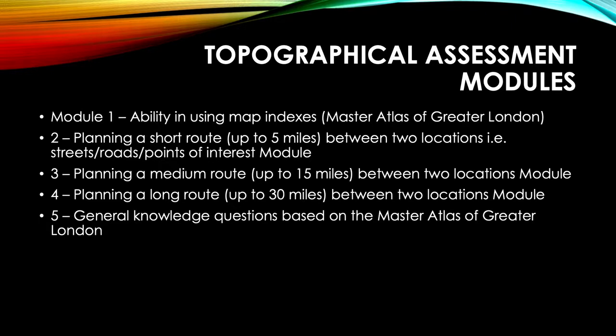Module 2 is planning a short route between two locations. They will give you two locations, and you have to draw a route from one point to another, up to 5 miles, probably about one page. They can ask you a couple of questions from there, like the nearest tube station to the end point or the starting point, which you have to tell them from the map book.